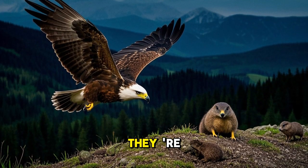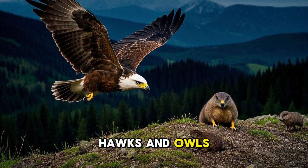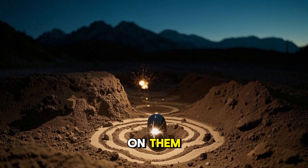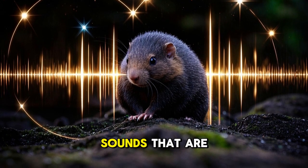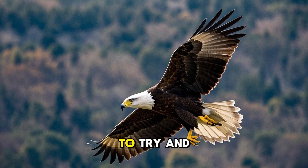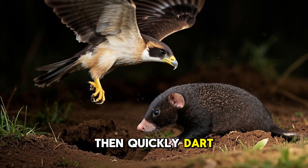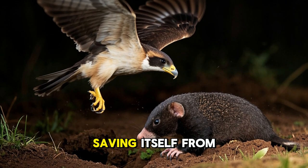And some people might say that they're even super lucky, because even though they could see predators like hawks and owls approaching them, they don't want or need to see those predators coming, because their other senses are so well developed that those predators simply can't sneak up on them. For example, moles have incredibly sensitive hearing, and unlike most mammals, they can hear sounds that are way too high or too low for us humans to detect. So when a predator like a hawk swoops down to try and grab a mole, the mole can hear the air rushing past its burrow, and it can also sense vibrations through the ground caused by the hawk's talons. The mole can then quickly dart out of its burrow in the opposite direction from where the hawk is diving, confusing the poor hungry bird and saving itself from becoming lunch.